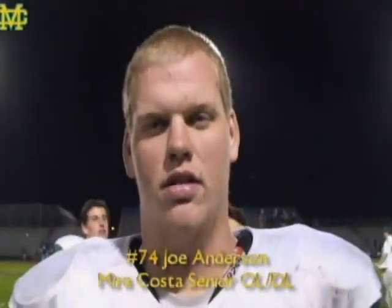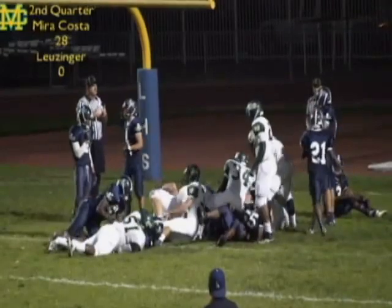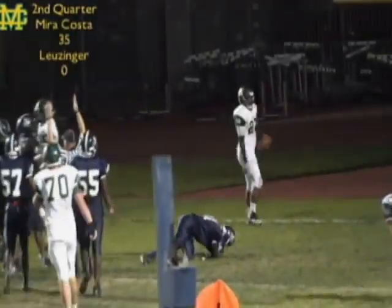Jeremy Stowski here with Joe Anderson. Another dominating performance by the Mustangs tonight. Can I get your thoughts on tonight's game? I thought we came out and practiced really well. And just this week, we practiced really well this week. And I think we came out and executed like we were supposed to. And I thought our second team played great. They got in there, put in a lot of effort. And I just thought it was a good overall team effort by the Mustangs.